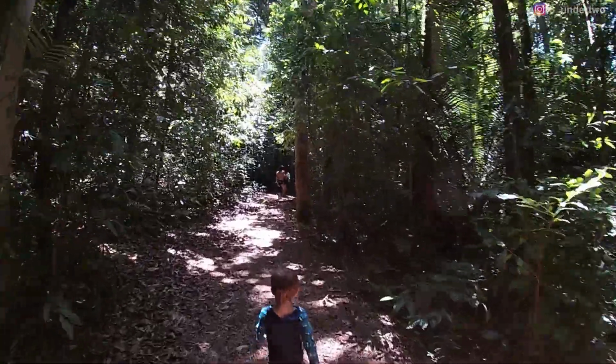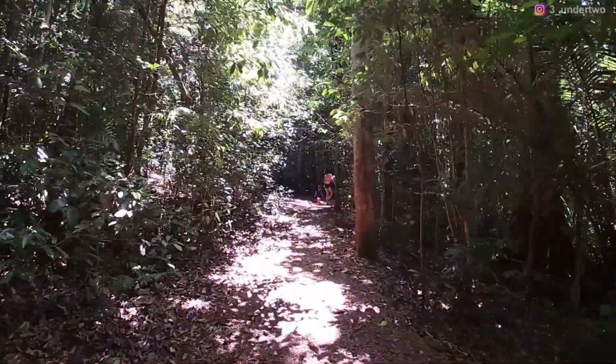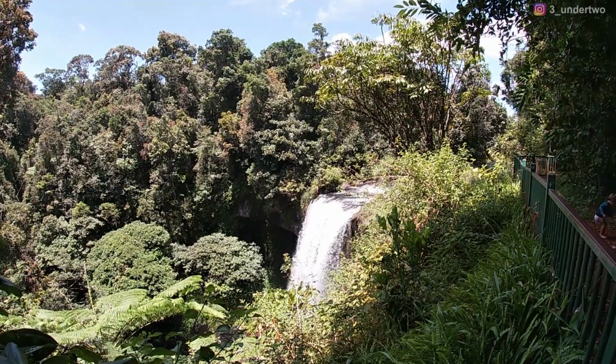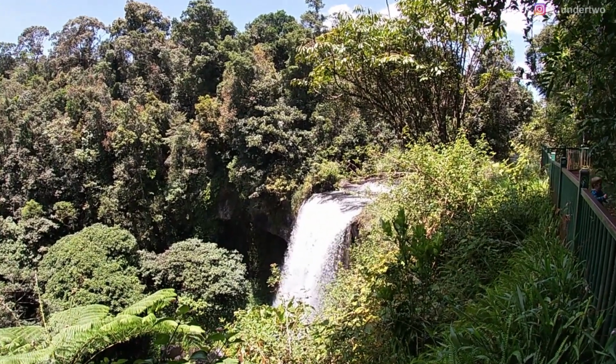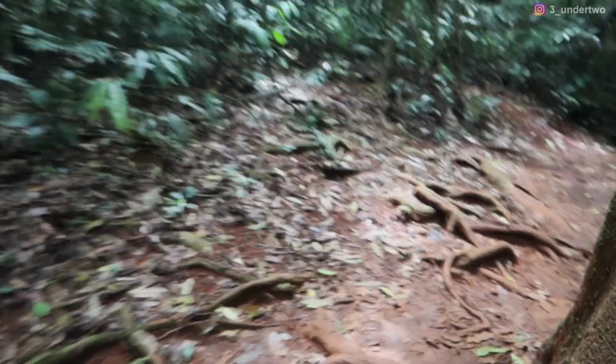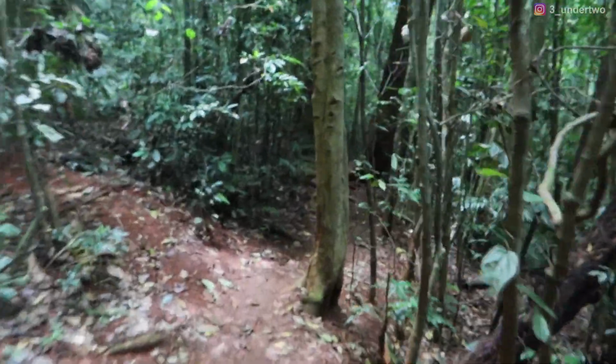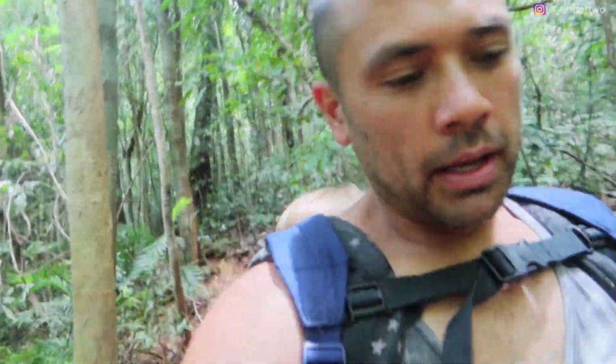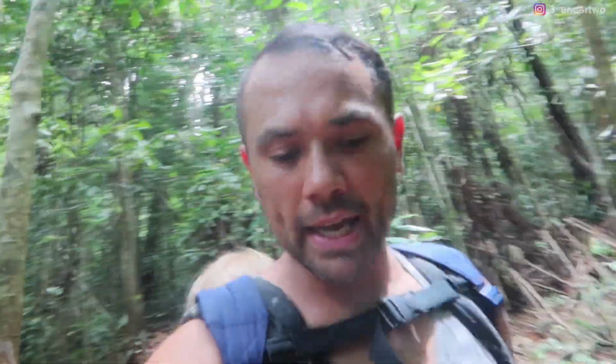And straight away you can hear the falls. We are so close. So we are on the path heading to the bottom of the waterfalls. Another couple that was down there said that it's about 100 meters, but it's not really safe for kids because there's only wet, slippery rocks. So we've got the kids on the carriers and we're heading down, and it's quite steep.